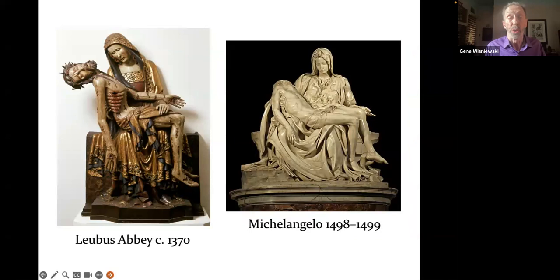Another thing to consider when you look at artwork is the time and the culture. The Pietà is a typical subject material in Christian art, in Roman Catholic art. The Virgin Mary holding the body of a dead Christ. The most famous one is Michelangelo's.